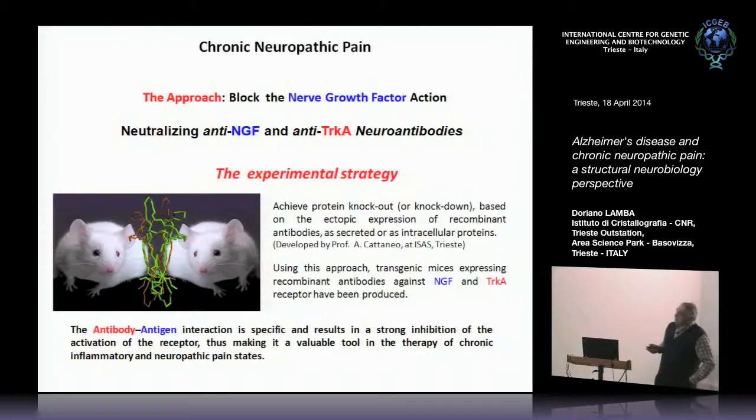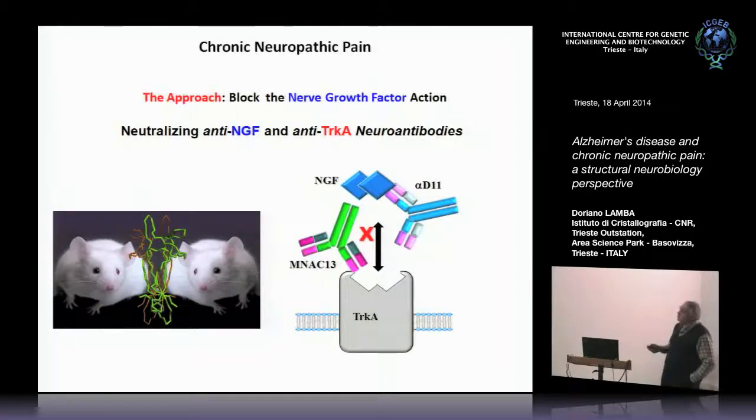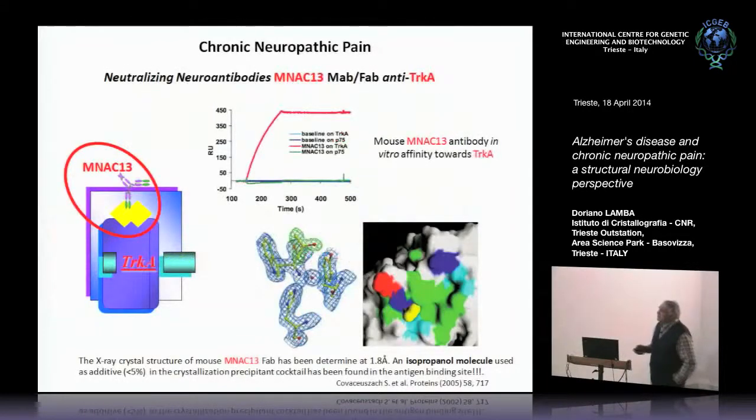In particular, the antibodies were expressed in two types of mice, called alpha-D11 and MNAC13. This is a very specific interaction, and what we want is to characterize them at the molecular level. This is the overview. What we are willing to do is to study in particular this inhibitor, which by interacting with TrkA will avoid interaction of NGF, or to block the ligand with another inhibitor. That is the philosophy behind these neuroantibody studies. So we solved the structures and characterized them by different methods.